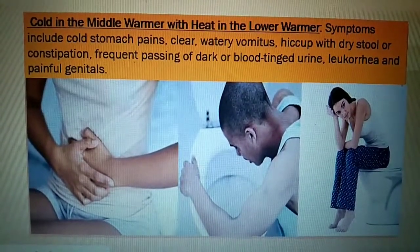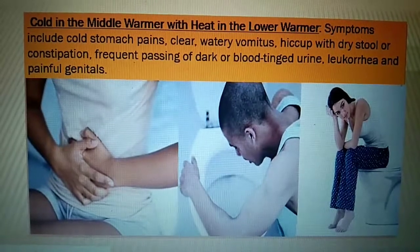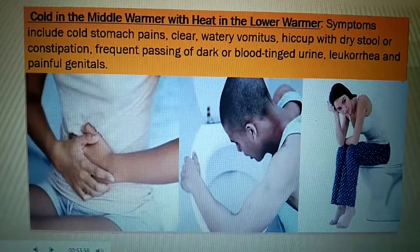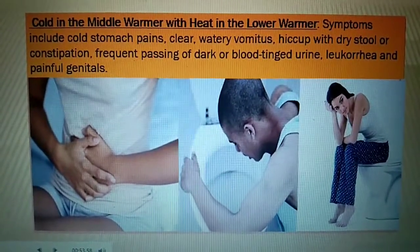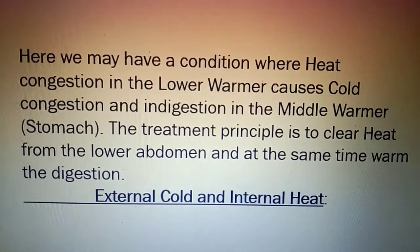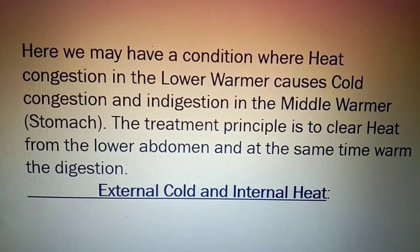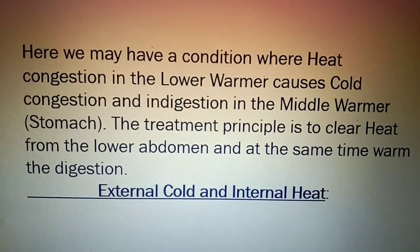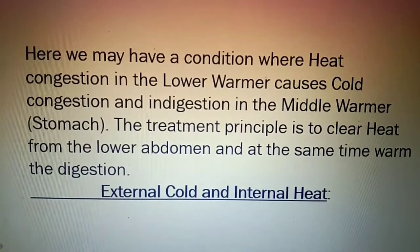Cold in the middle warmer with heat in the lower warmer. Symptoms include cold stomach pains, clear watery vomitus, hiccup with dry stool or constipation, frequent passing of dark or blood-tinged urine, leukorrhea, and painful genitals. Here we may have a condition where heat congestion in the lower warmer causes cold, congestion, and indigestion in the middle warmer stomach. The treatment principle is to clear heat from the lower abdomen and at the same time warm the digestion.